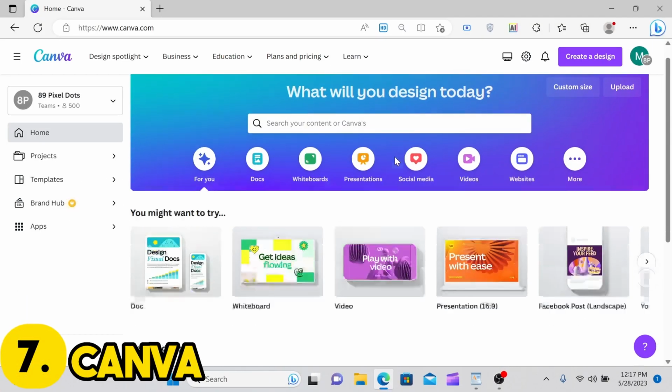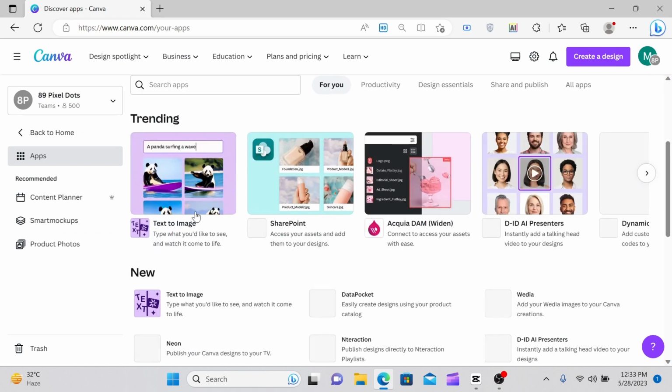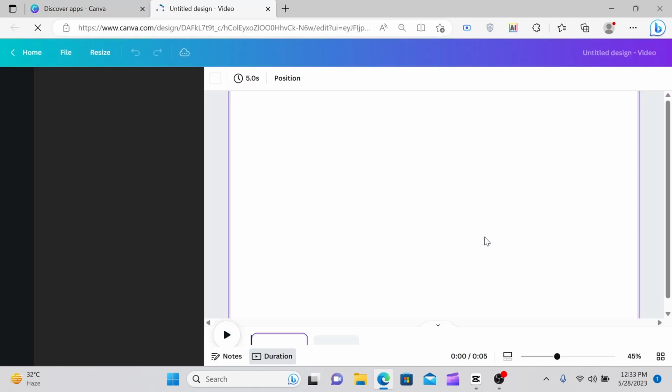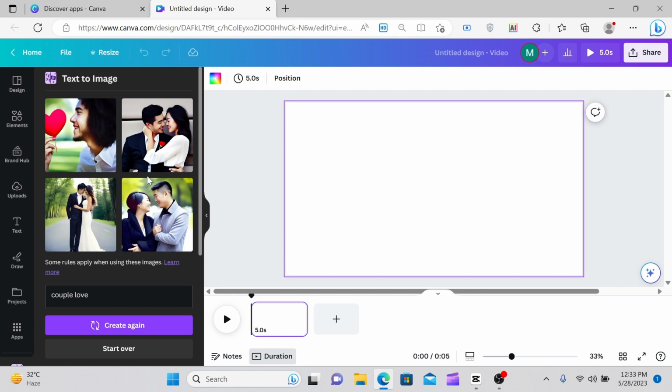Number 7. Canva. Canva has changed how people design, and now the most popular online design platform has added a free AI image generator app to turn text into images and give your designs a more visual flair. Users can obtain AI-generated images in a matter of seconds with Canva's text-to-image tool by simply saying the right words, whether they are rational descriptions or fanciful ideas.